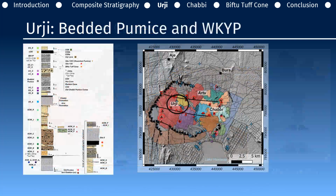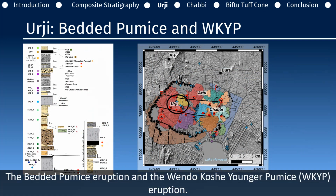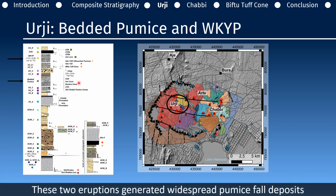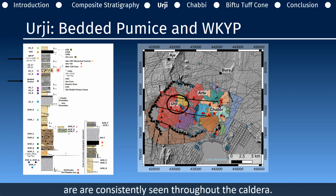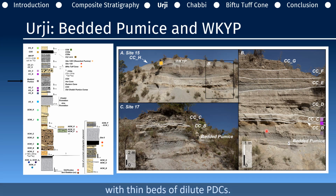Two of the most well-characterized eruptions have occurred on Urji: the bedded pumice eruption and the Wendo Koshe younger pumice, or WKYP, eruption. These two eruptions generated widespread pumice fall deposits and are consistently seen throughout the caldera. The bedded pumice unit is a diffusely stratified pumice fall deposit, occasionally interbedded with thin beds of dilute pyroclastic density currents.